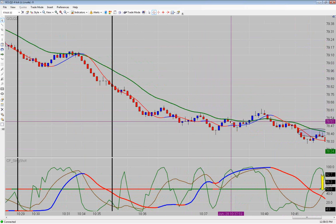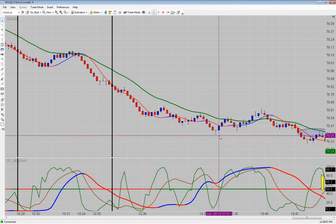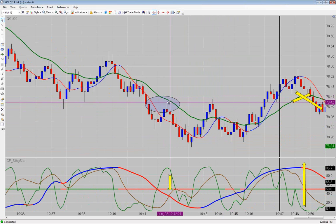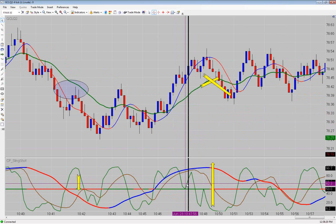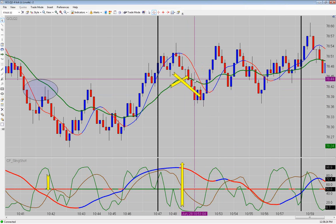Price came back and tested the BBC a couple times right here, and it went down from there, but we didn't have the divergence in the right direction here, so we couldn't take any trades in there. It did it again right over here, tested the BBC, gave a down close. This time we did have the bearish divergence. Could have taken a trade on the down close right there. Over here, the green turned into the brown, giving a small opportunity on the long side.